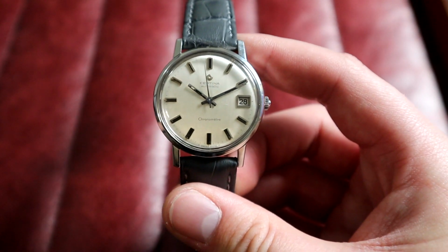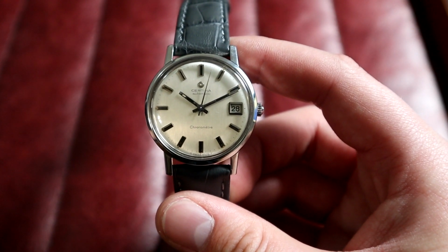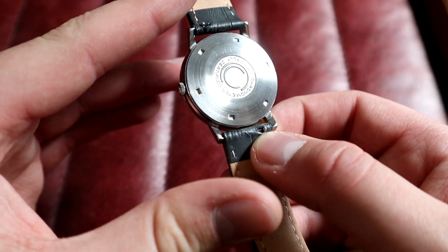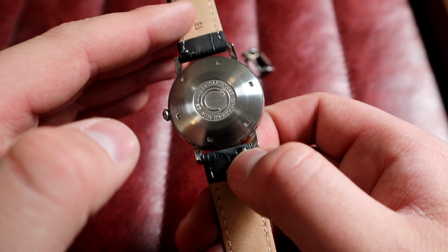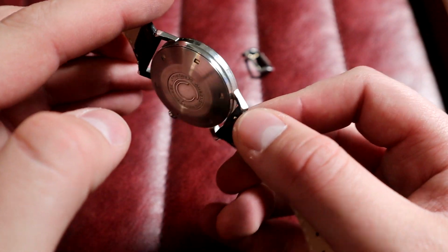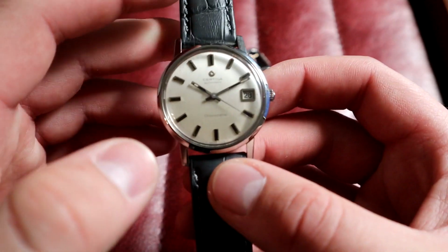But this is a really, really cool 1966 Satina automatic chronometer. The reference is 5801-200. And inside this screw-down caseback, which is very, very nice, is a Satina chronometer caliber 25-651, which is a very reliable, very well made, very beautifully finished movement as well from Satina. At this period, you can see really nice condition on this.